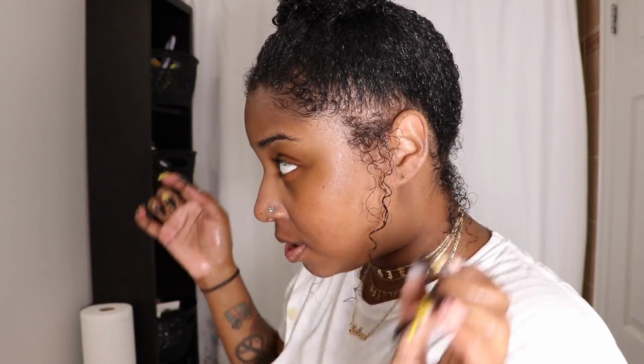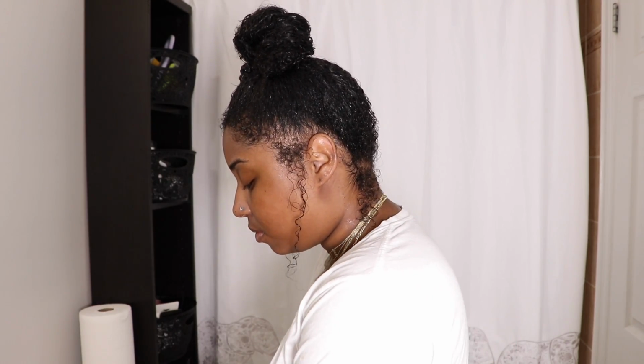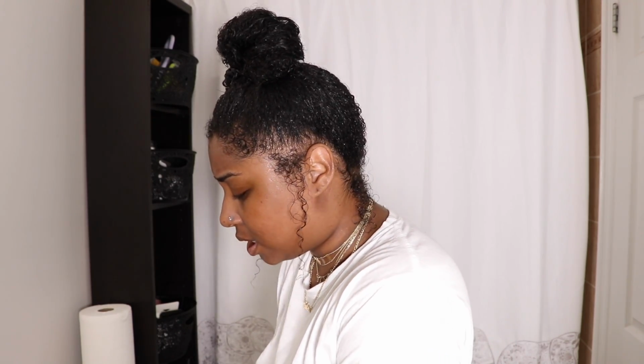Feel cute. I'm not even going to play with my baby hairs. I'm just going to let them be like that. Okay, let them flourish how they're flourishing. Not going to put any, what's it called? Edge control or anything like that in them, because the edge control always ends up flaking up on me and I ain't got time.